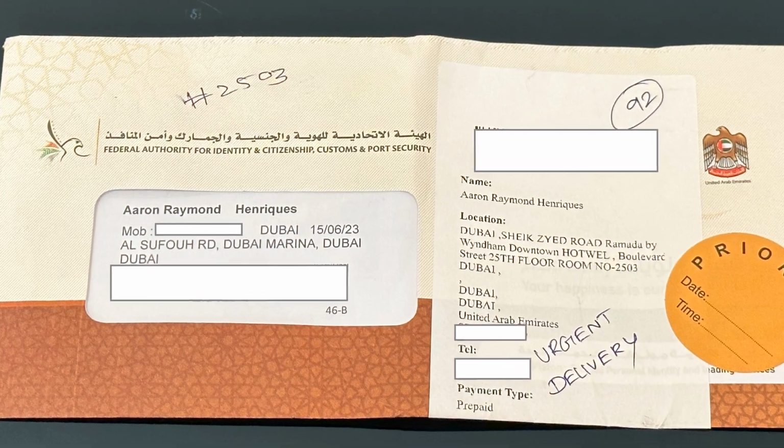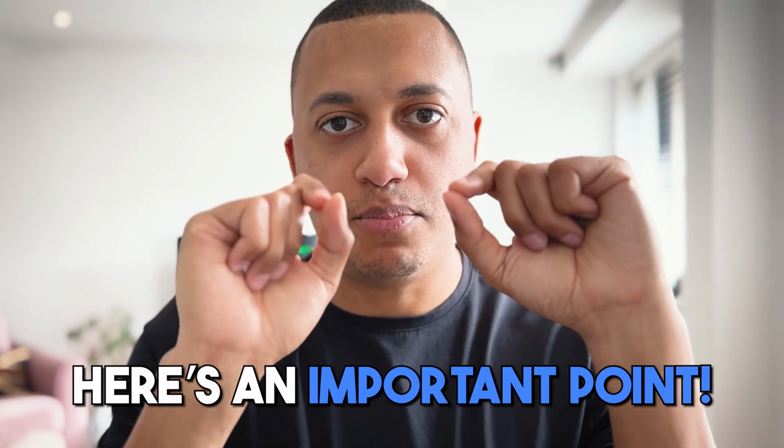I'm not gonna explain how, but we ended up getting that sorted out. I got a taxi back. I collected my Emirates ID. Now, here's an important point for you.